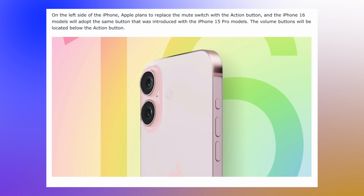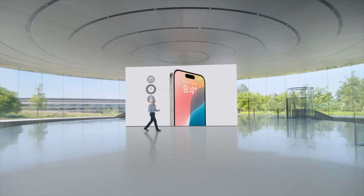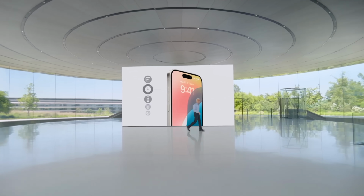So this button, we can actually customize it and change it, especially since we've been told we've got new abilities in iOS 18 that let us add even more features to it. This is going to be really cool, that this button this time is being added to the 16 and the 16 Plus. But then the next change we're going to see is with screen technology. Now I'm going to say this straight away, you're not going to get ProMotion in the 16 and the 16 Plus this time round, unfortunately.